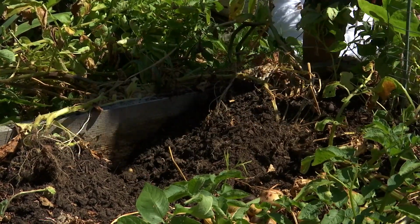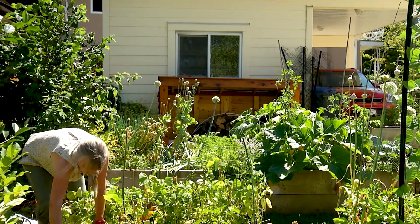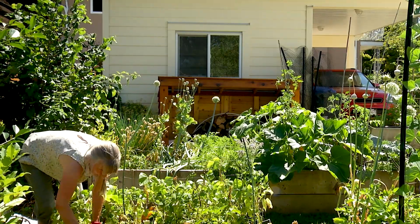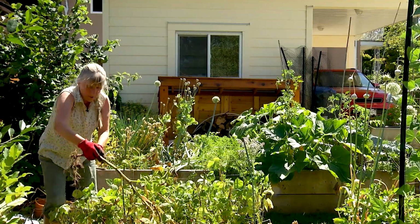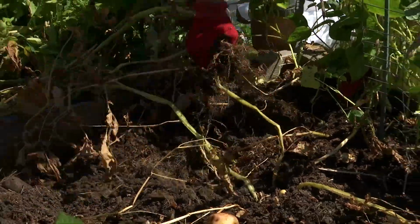And that's all I'm going to do for now, because really, do you really want to see me just digging up potatoes? And I will. I'll go get my pitchfork and I'll do this proper. And then this stuff will all just go in the compost pile.